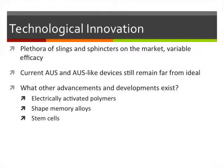So, you know, there's a plethora of slings and sphincters on the market right now, with variable efficacy stated, and currently the AUS, the AMS 800, and AUS-like devices are still kind of far from ideal. What other types of advancements or developments exist? So there are actually really interesting things out there right now.